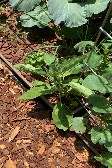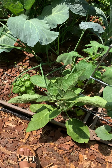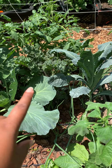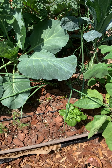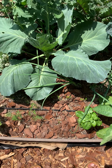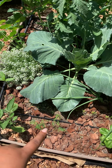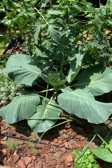Here is one of 2 Casper eggplants. Here's, I think this is a Mexican torch sunflower. Again, the scarlet kale, cabbage, I believe, or they might be collard greens. I don't know. Sweet alyssum, nasturtiums, another zinnia coming up. Here's the other Casper eggplant, and down here I have 2 rows of Danvers carrots.